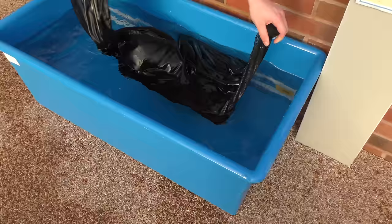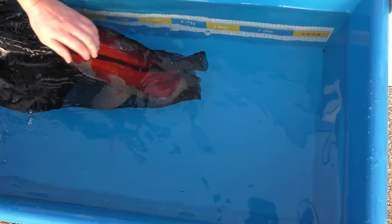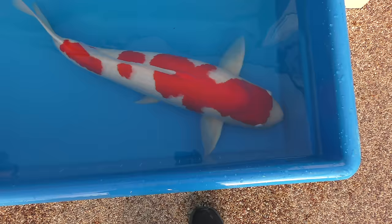So this is the Hoshikin Kohaku, 80cm, 6-year-old Rasta. Very clean. There you go. 6-year-old, 80cm. As Adam already said, very clean on here.